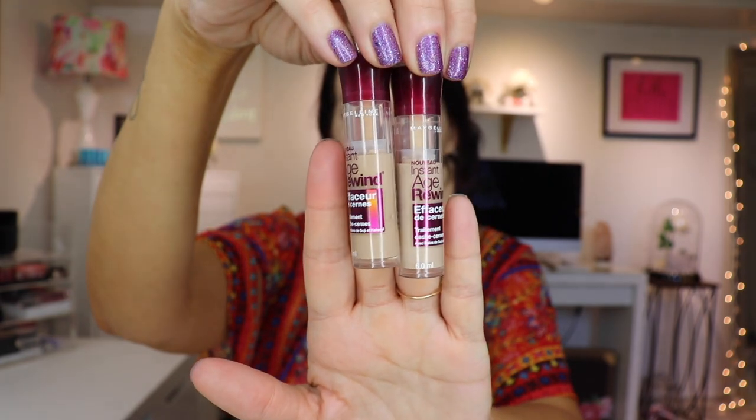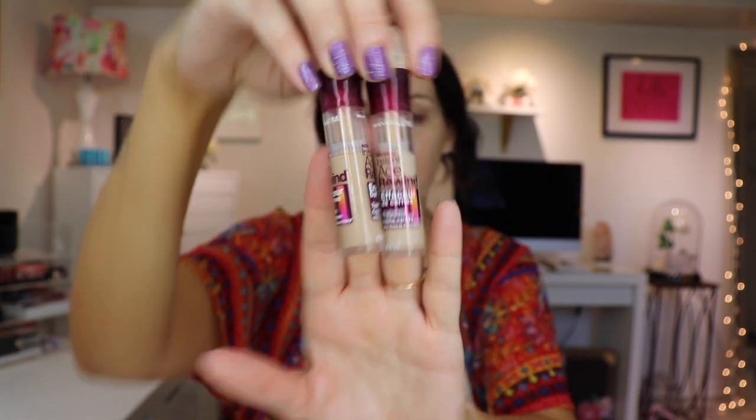Girl, she just gave me my eight hours. I'm using the concealer that I use every day in my life, Instant Age Rewind. I'm mixing light and medium. I'm going to start with medium, and a little light on top.